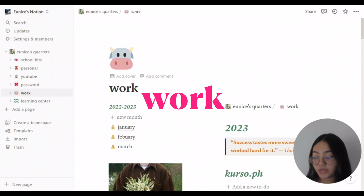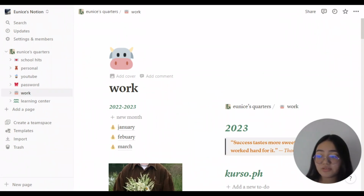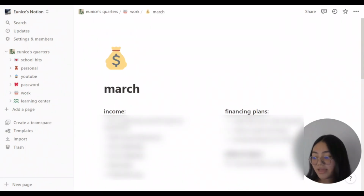Lastly, I have my workspace. Due to privacy reasons, I will not display all of the parts here, but what I would like to show you the most is my finance tracker. After a month passes, I make a new template which explains why I currently have 3 months, and those are January, February, and March. Here in my tracker, I list down my income.